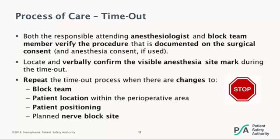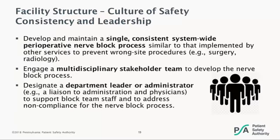Now I'd like to turn the discussion over to Dr. Joshua Atkins to review the factors associated with facility structure, organization, and culture. Thanks very much, Don and Bob.